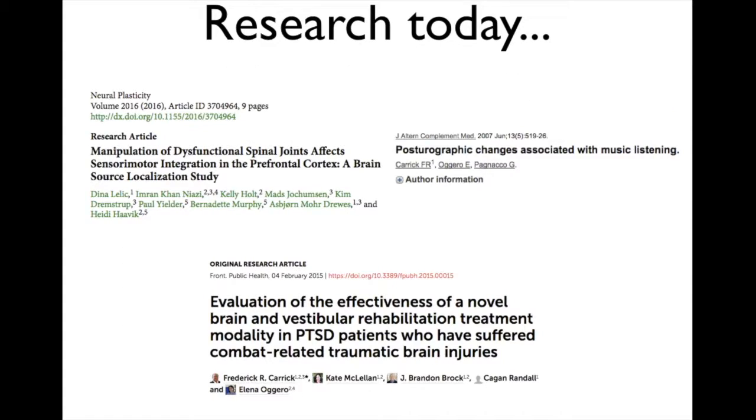A couple more articles. I won't really go into these, but the top left article was put out by Heidi Habig. She's not necessarily a functional neurologist, but this was a cool study because it was one of the first studies to actually measure with an EEG, a QEEG, that when you manipulate a joint, it's going to light up part of the prefrontal cortex. Again, this is super cool because now we can actually measure and show that what we're doing does have an effect on the brain.